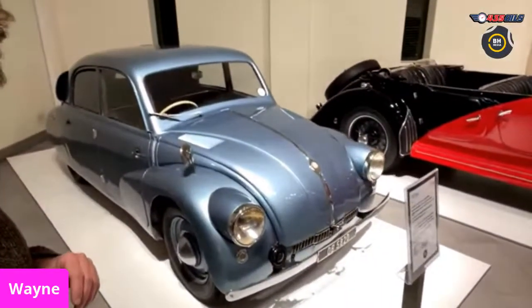It almost looks like a Beetle. Like a Beetle, yes, exactly. The front of it is a Beetle. So what happened was Hans Ledwinka carried on with this, and he created the Tatras. And he was famous for putting that very nice air-cooled V8 in the back of a Tatra. It was a phenomenal car.